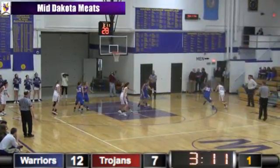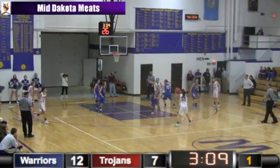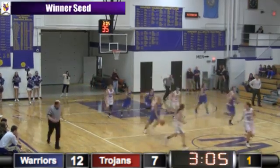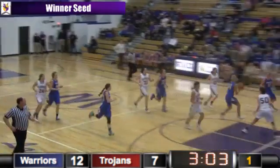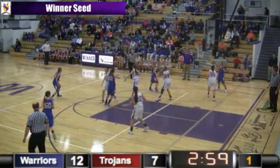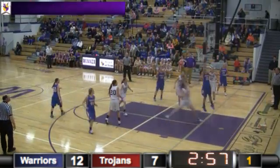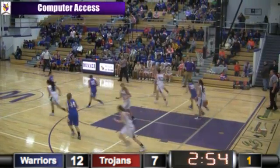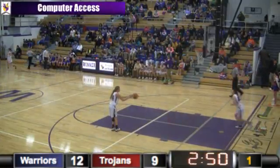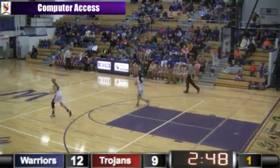Vollmer looking for somebody underneath, nobody there. Gets it back out to Sherman, top of the key. Kind of a forced pass actually down there to Bertram. She actually could have probably taken the shot. Nice way. Heisinger with a good look, finds a cutting Paige Semler for the hoop, 12-9, and Parkston making a little bit of a run here. On a 6-0 run.